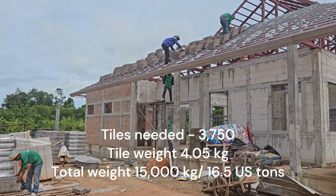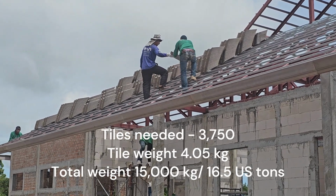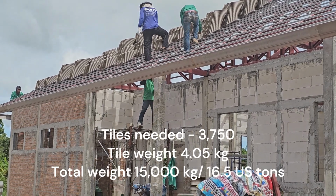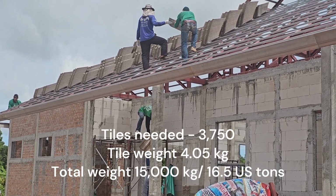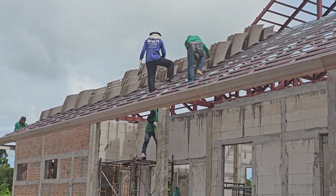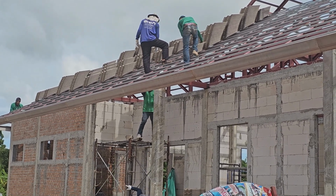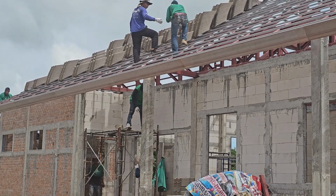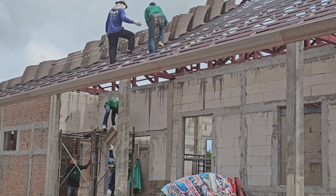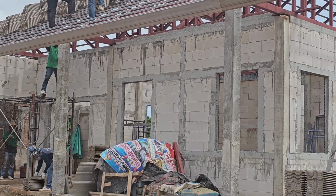So 3,750 tiles needed at 4 kilos each. That means there's 15,000 kilograms, or about 6.5 US tons of tile on the roof. So how heavy is that? Absolutely astounding. You can see why the frame needs to be substantial to hold this up. So you can see they manually, tile at a time, move it from the pallet to the guy standing on the porch, up to the guy up on the roof who moves it, and they stack it in piles.